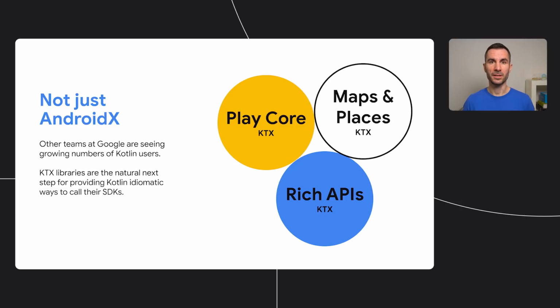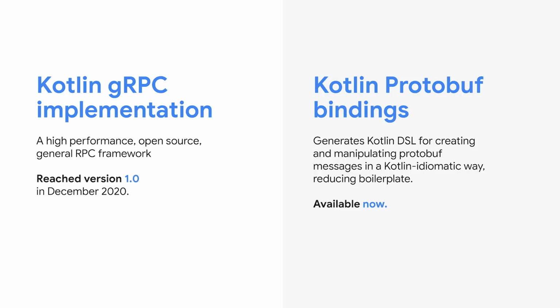With releases of extensions for SDKs such as Maps, Places, Firebase, and Playcore, writing apps for Android becomes safer and more seamless for Kotlin developers. Looking beyond Android, there are already libraries built by server-side engineering teams at Google, such as the Kotlin gRPC library, which we open-sourced last year. And just recently, the new Kotlin bindings for protocol buffers were released, offering a Kotlin DSL for working with protobufs.